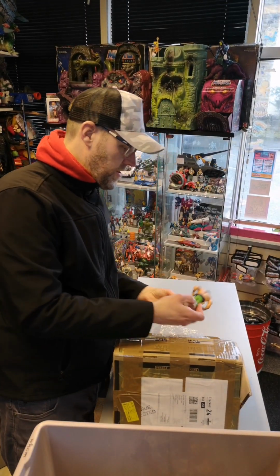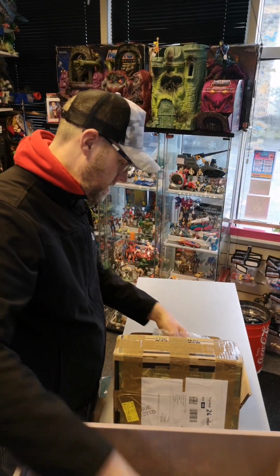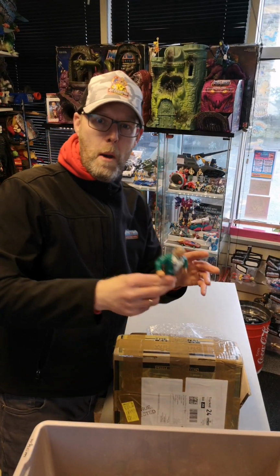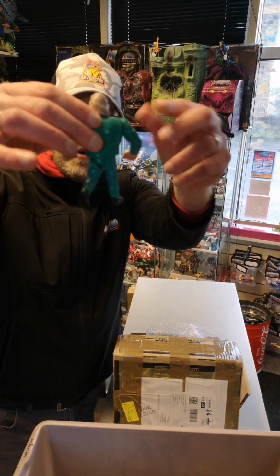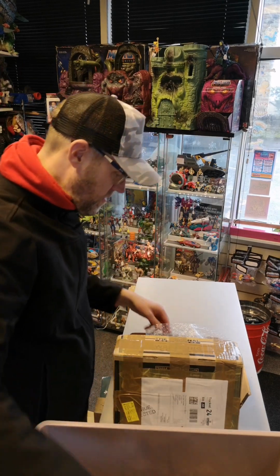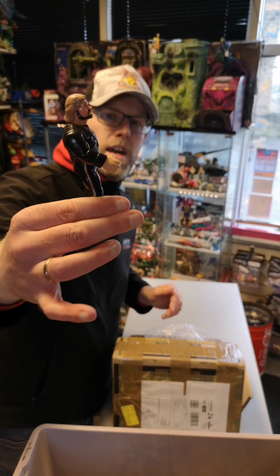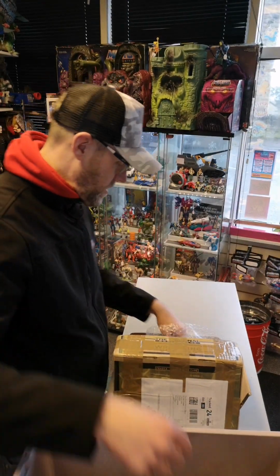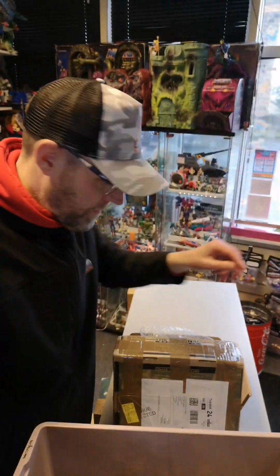The Rockers. Two of the Rockers, tag team. Million Dollar Man. Oh yes. With the green, he's got the stomper action as well. He's got the green suit on that one. And here he is again, Ted DiBiase, the Million Dollar Man in the black suit. We've got the Mountie. Yeah, man.